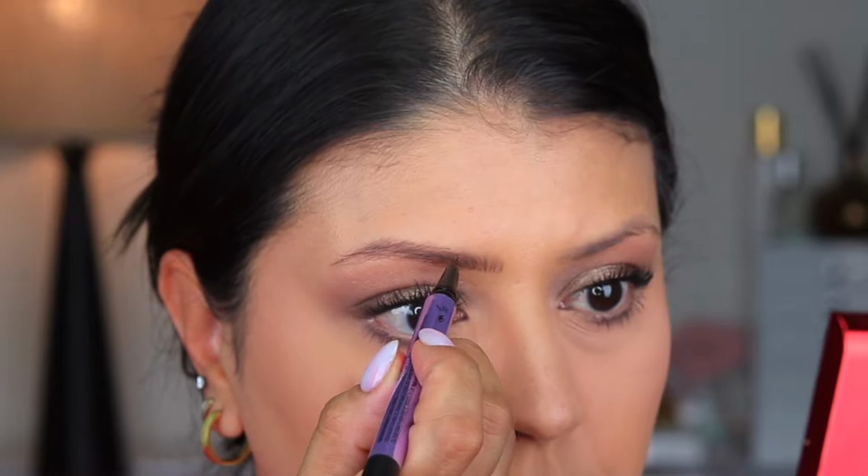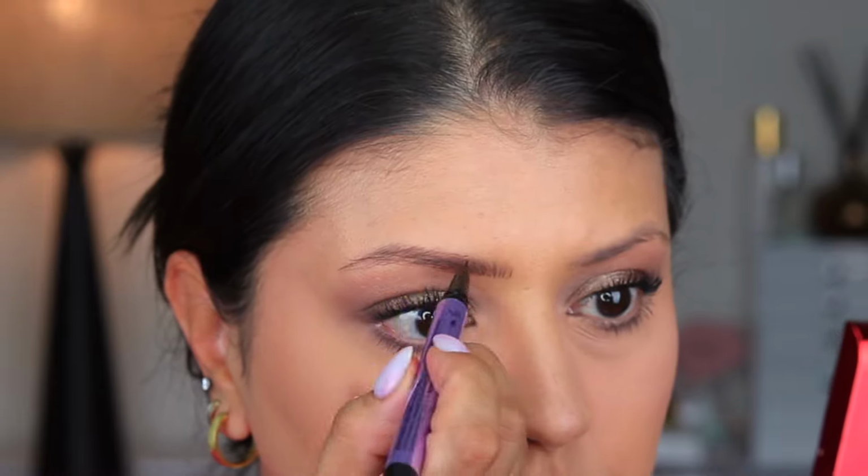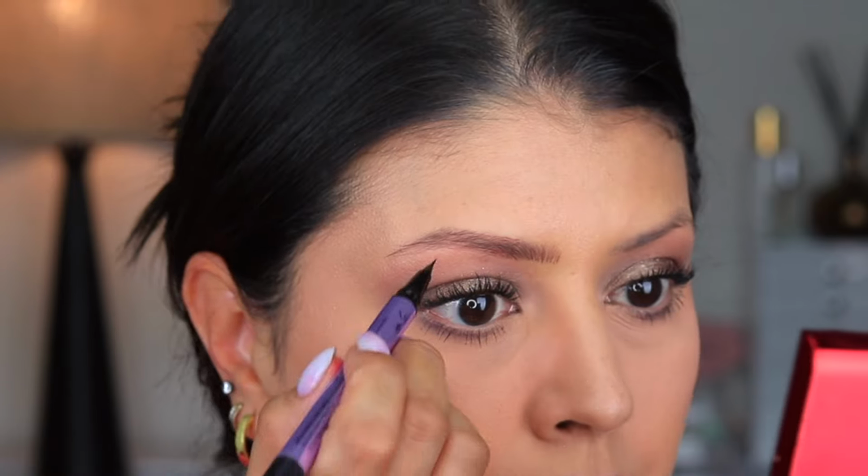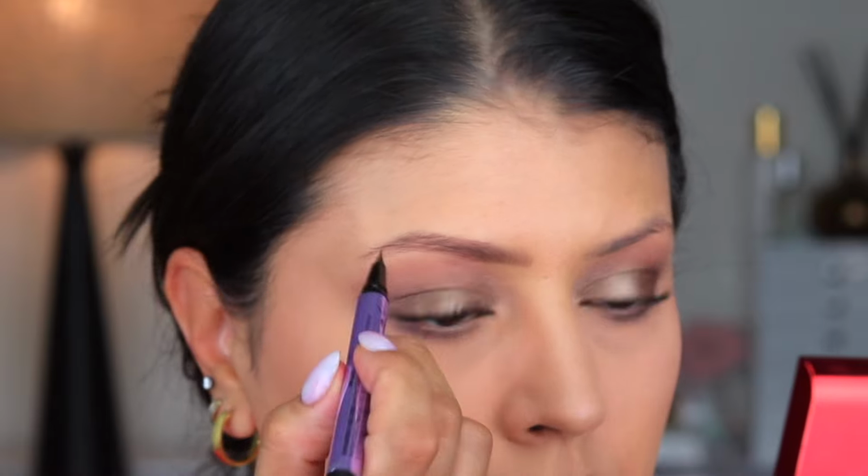On the top, same thing. Go toward the rest of the brow hairs. If you do need to blend, which I will need to blend, I'll show you how to do that. But then just keep going throughout.